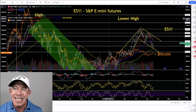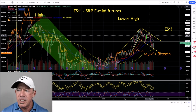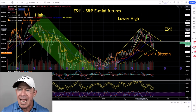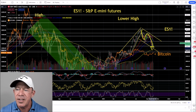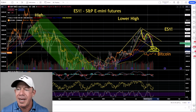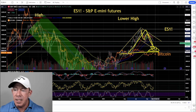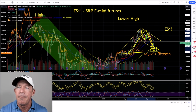This is the ES1. And so this is a good representation of what the stock market's doing. And you can see that you've got this down trending market where you've got this very strong bounce off the daily 200 SMA. I definitely think that if stocks are taking off, this helps Bitcoin.